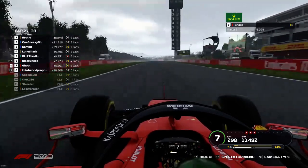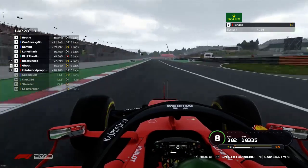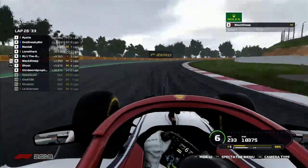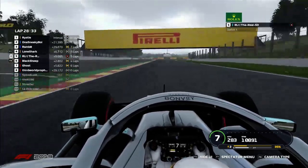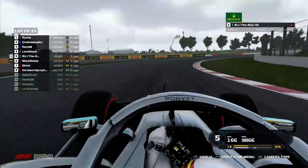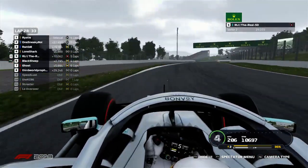But that being said, I don't think Black Sheep will have to do this on penalties. The gap has already closed in the last lap, and it's just going to close more and more as long as Black Sheep can keep it clean. Yeah, I think Real SD has made a big mess of his strategy. It's usually Ferrari's fault, but now Mercedes wants to get into the game too.